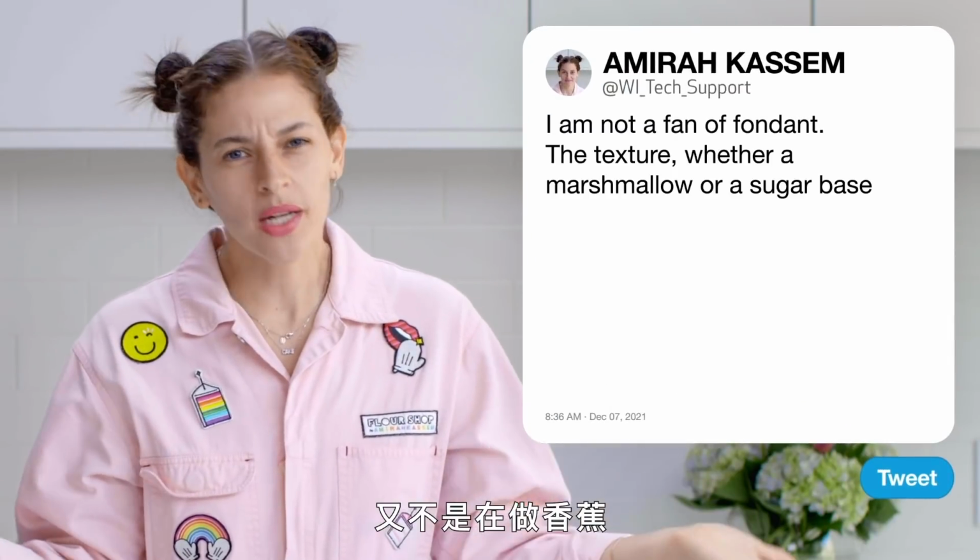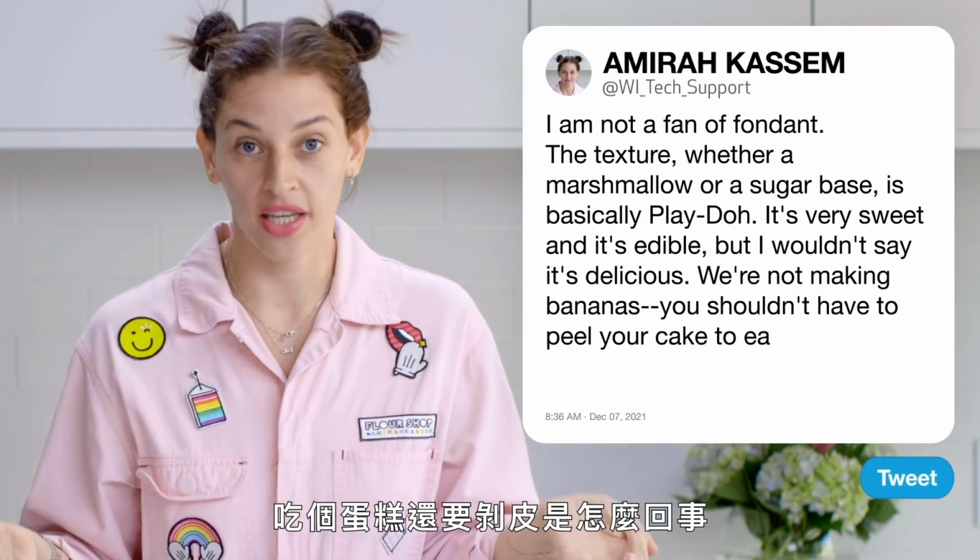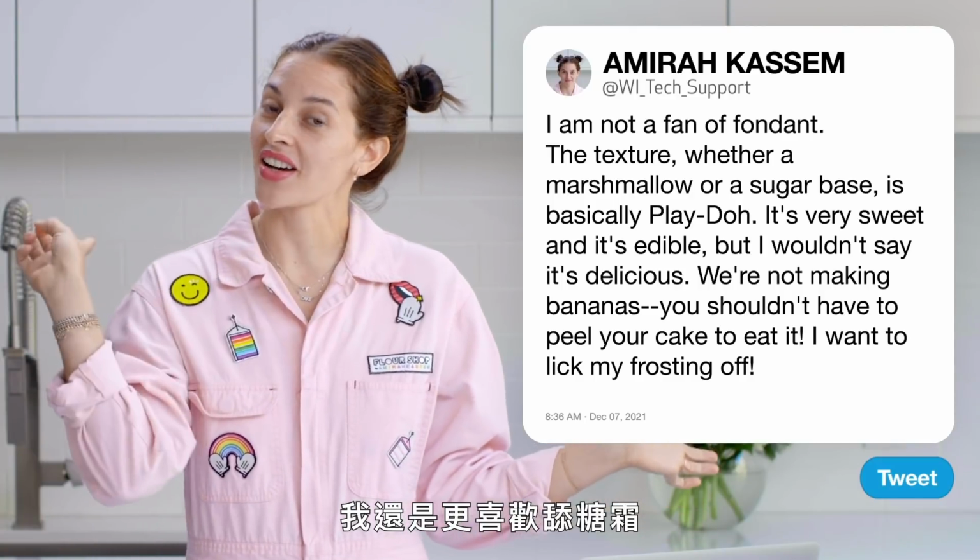I mean, let's be real. We're not making bananas here. You shouldn't have to peel your cake to eat it. I wanna lick my frosting off.